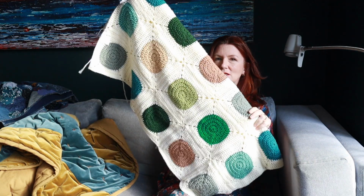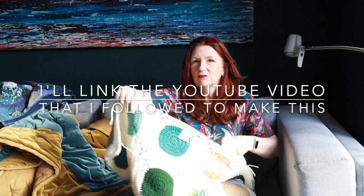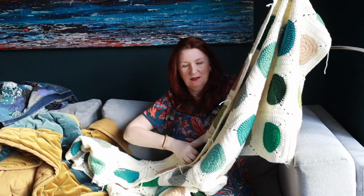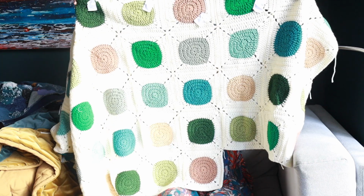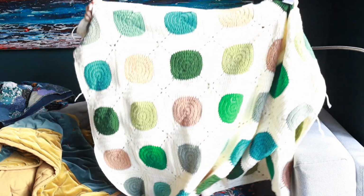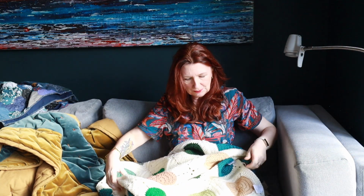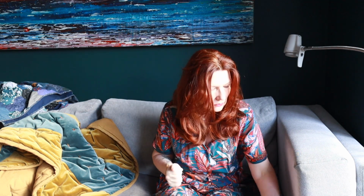So I've got this blanket, still very unfinished. As you can see, I've only got so far with it. I'm not quite sure how big it's going to be. I'll just keep going till I get bored. But I do find that the crochet can sometimes be a bit tough on my hands. I sometimes find after a while my hands hurt.